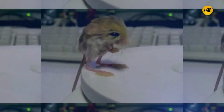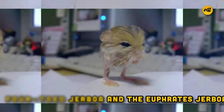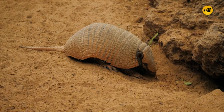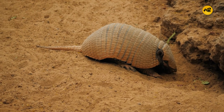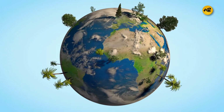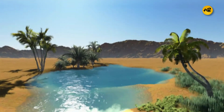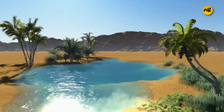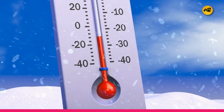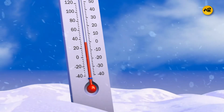There are several jerboa subspecies, some of which are on the verge of extinction, like the four-toed jerboa and the Euphrates jerboa. Desert animals must be able to survive in challenging environments. Around the planet, there are indeed hot and cold deserts. Animals in both sorts of desert climates must be able to stay in an area that is entirely devoid of water for the majority of the year. Temperatures in both types of deserts can vary greatly.